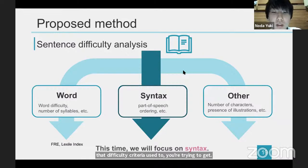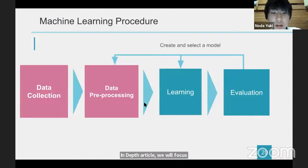There are many factors that contribute to the difficulty of a text, including vocabulary and syntax. In this study, we will focus on syntax. The machine learning procedure is data collection, then data preprocessing, then learning, then evaluation. The role of data collection is text collection and loading file data. The role of data preprocessing is encoding, normalization, dimensional reduction, and feature extraction. This time, we will mainly focus on data collection and data preprocessing.